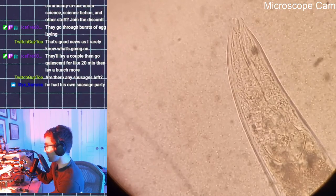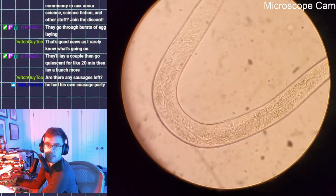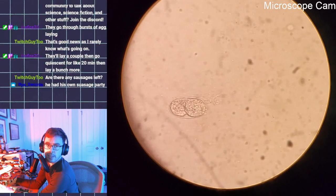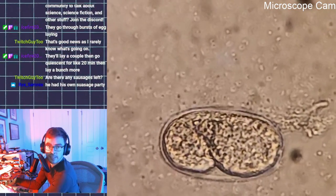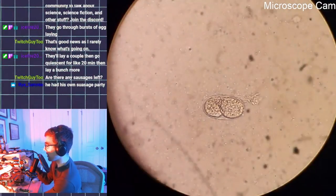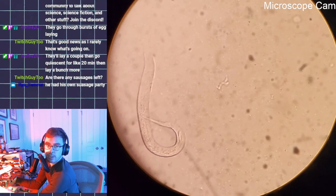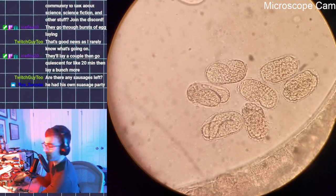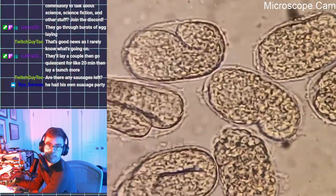All right, let's see if I got any more, some different stages. So that's a younger one. Very lively. Was that an embryo? Yeah, so that embryo looks a little further along, maybe. Look at all those bacteria, though. Just hoping for something a little bit farther along. Let's see you. Oh, little guy. Whoa. Nice. Look at them writhing around.